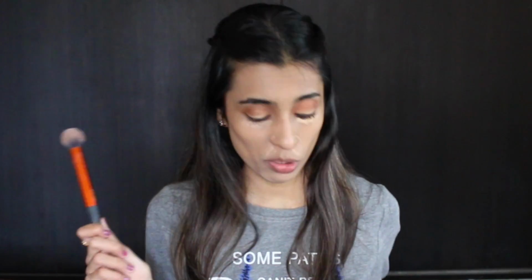Now to blend everything, I'll be using this Real Techniques contour brush. So now I'm going to move on to bronzing. I didn't really want to contour my face, but I just wanted to add a bronzer. I searched a lot for a good bronzer that's less than 500 rupees, but I couldn't find one.